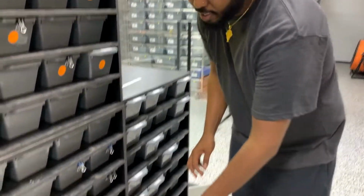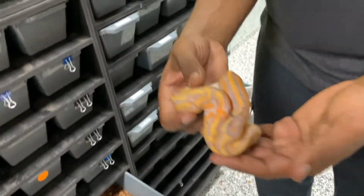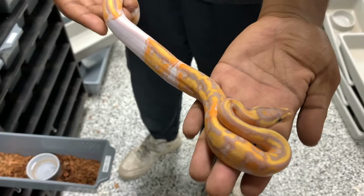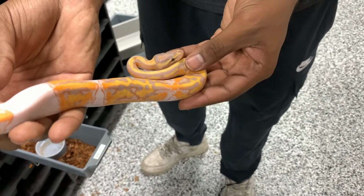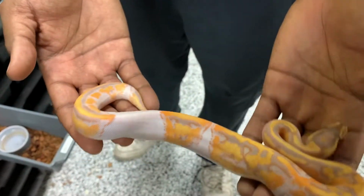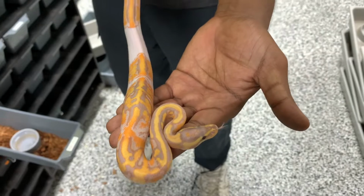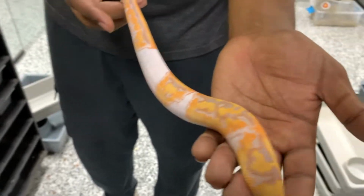Let's get into it. So the first one we got on the list is a banana java pied. This one has some intense oranges. You guys can see here how this thing is just insane with oranges, and of course purple from the banana, and the contrast between the purple and the orange and the white is amazing. This is definitely a Java.